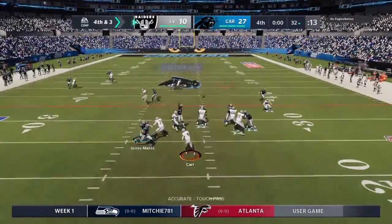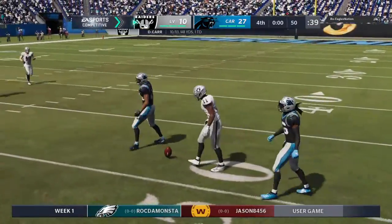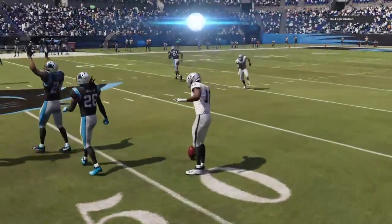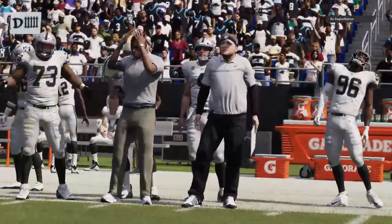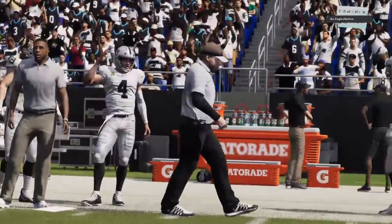One final try now for Carr. Got his connection complete to Ruggs. And he gets this one to midfield before he's brought down. So this one is over. A victory for Carolina. And partner, I must say, good to see you again.